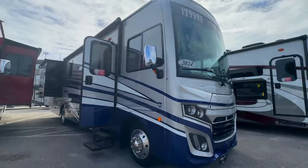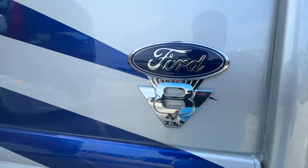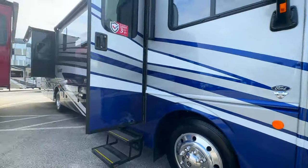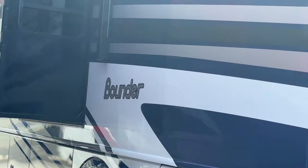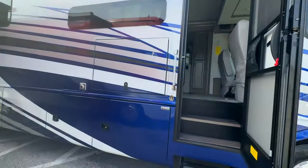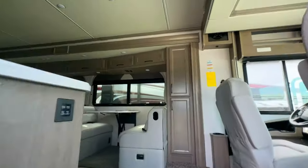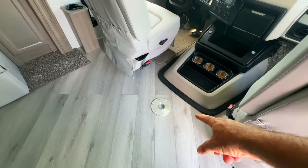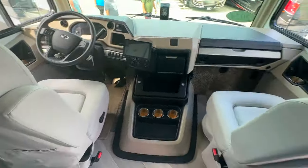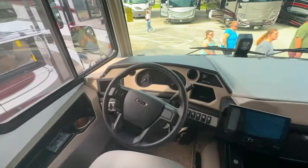Let's take a look at this Ford V8 Bounder, 7.3 liter. That's a big V8 right there. Yeah, baby. The Bounder. Let's check out the Bounder. Nobody's in here. Let's check it out. All right, here you go at the floor. You can set a table up here and rotate these chairs around and have dinner, but it is a Ford.